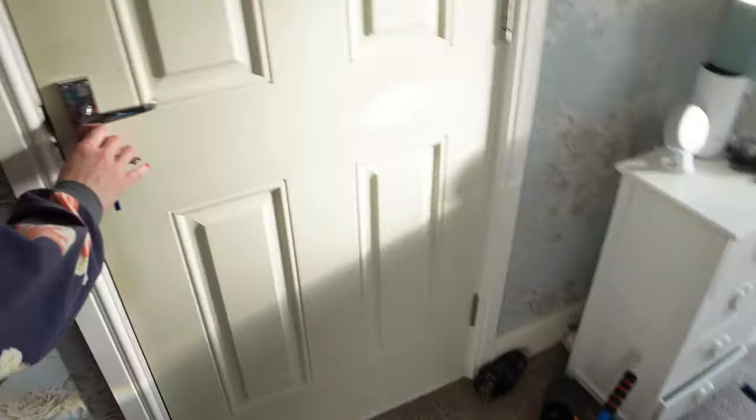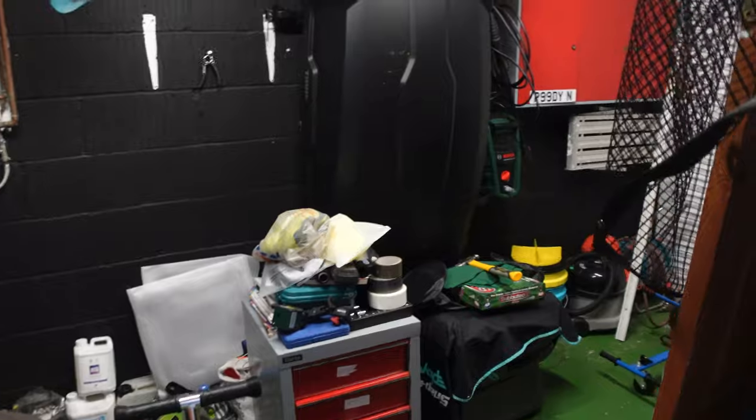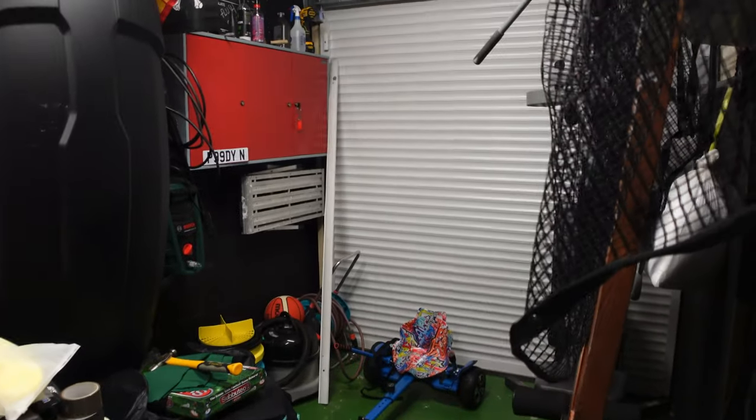That's not normally there. That shouldn't be there. And this is why. We have to leave that now. Oh my god. Still messy, but at least you can get out now.